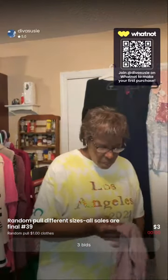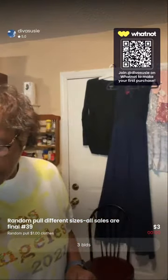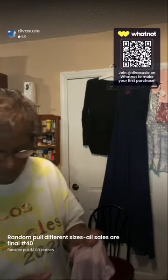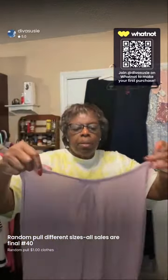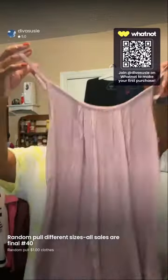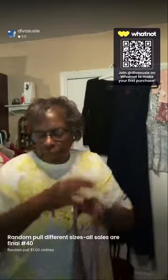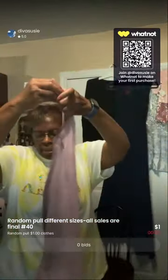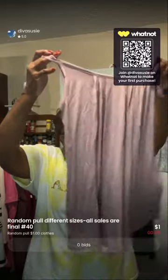This is size large. This is a sleeveless top, size large. This is new without tag. Pleated front. One pleat in the back. Size large.